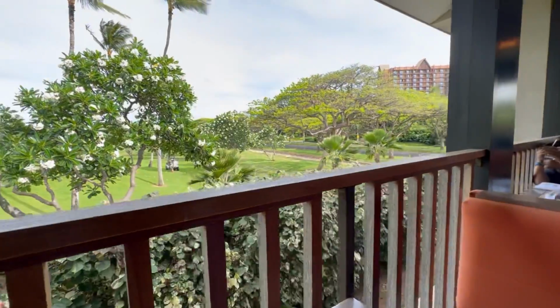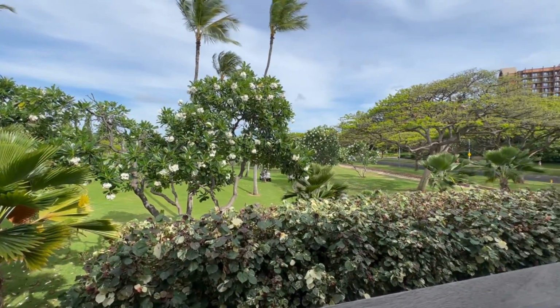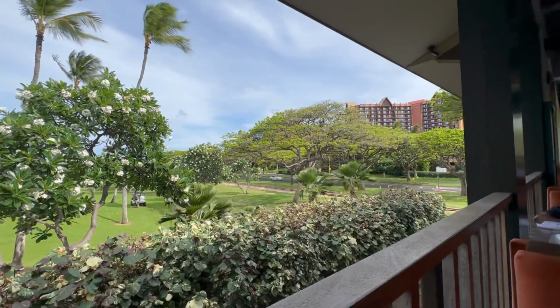From 3:30 to 5, the whole restaurant is happy hour, so we just got seated upstairs. Look at our view. It's up the golf course. Beautiful trees. And in fact, right across the way is where we're staying at the Aulani. Right there. Yeah, this is really nice.